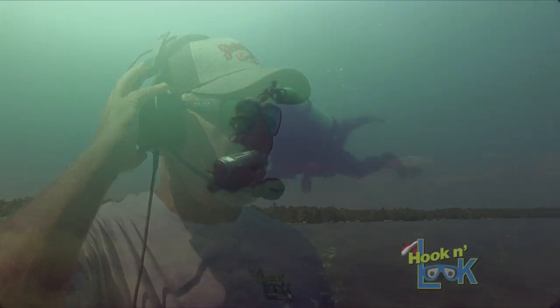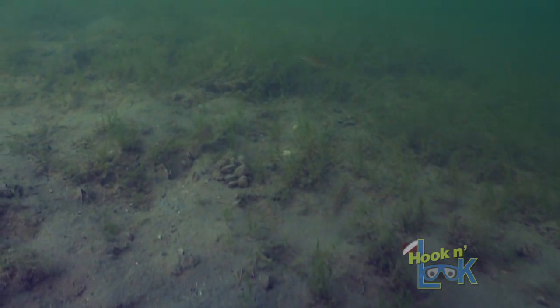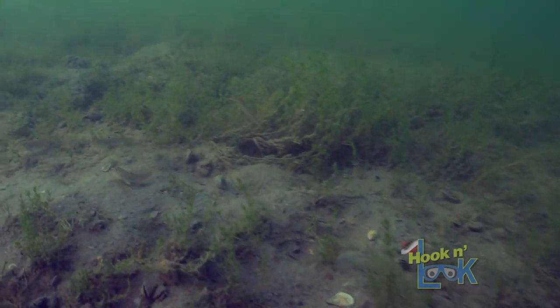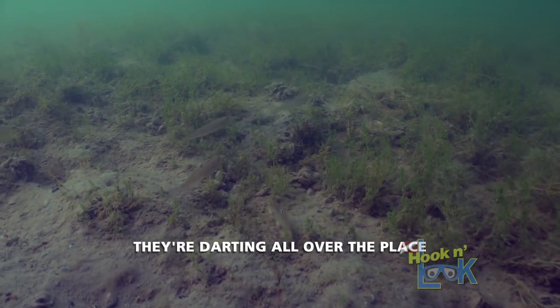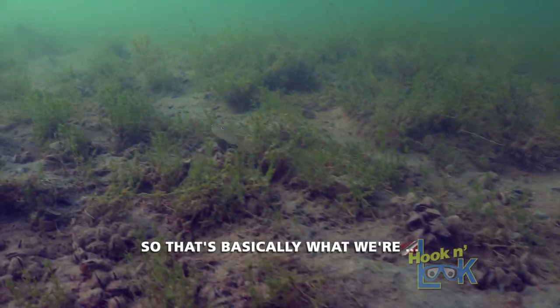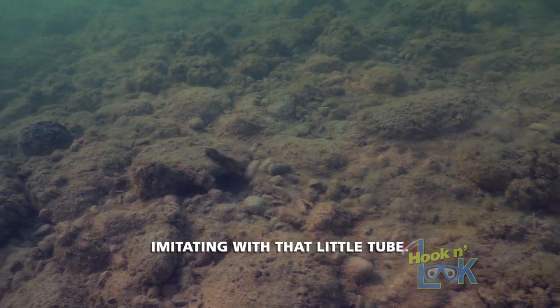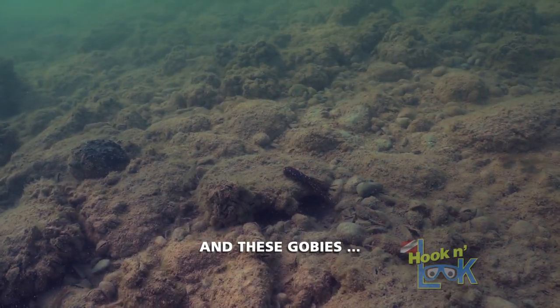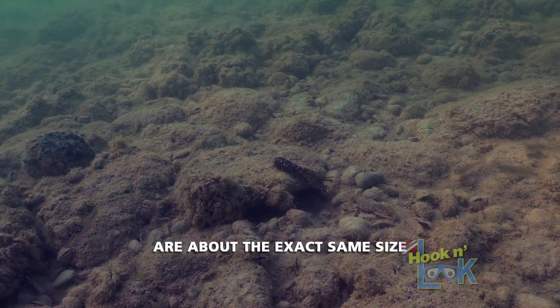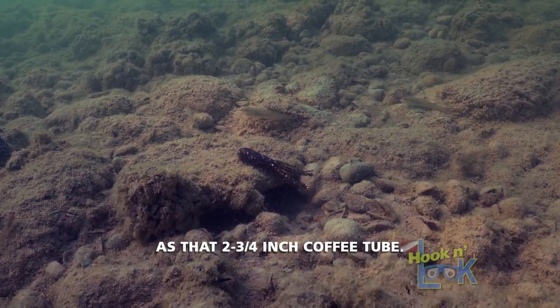Like fly fishermen who match the hatch when attempting to closely imitate emerging insects, we were matching the size of the available bait fish. They're darting all over the place. There's all kinds of gobies. So that's basically what we're imitating with that little tube. And these gobies are about the exact same size as that 2 3/4 inch coffee tube.